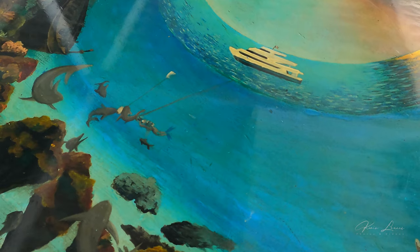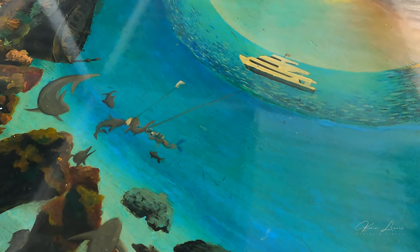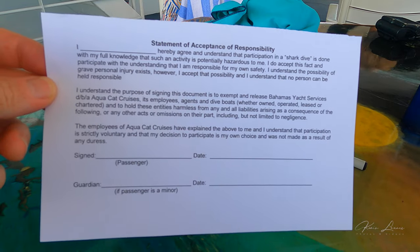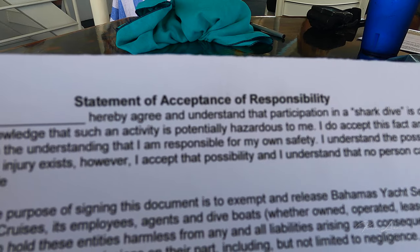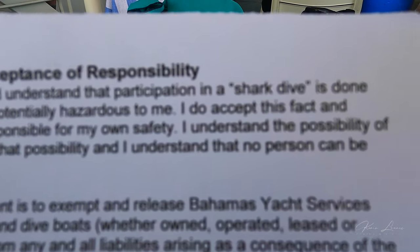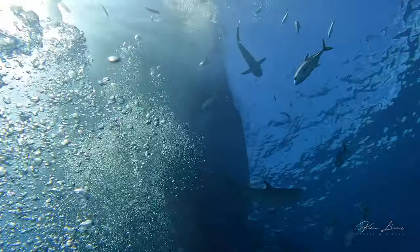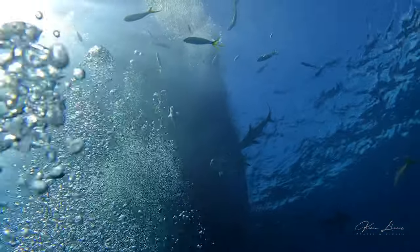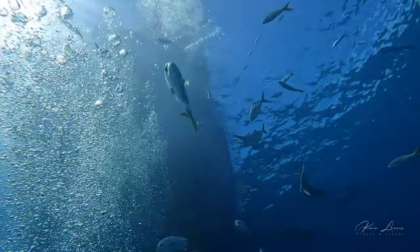This next dive is one of the highlights of the trip. The crew briefing is a bit more thorough for this dive as it presents a certain level of adventure, risk, thrill, and danger. How do we know that? Each one of us is presented a waiver to sign. We are participating in a shark feeding session at the Austin Smith shipwreck site.